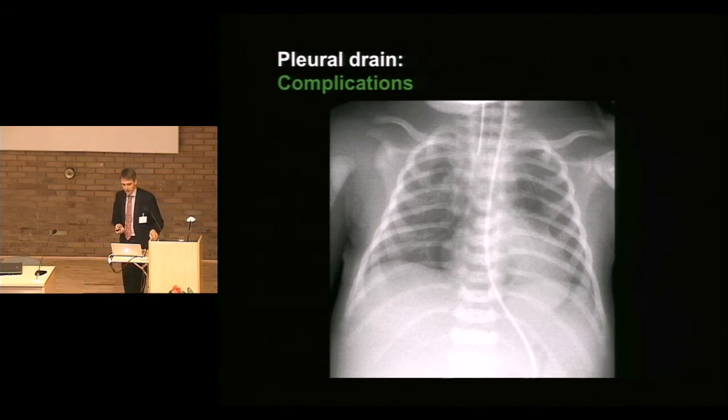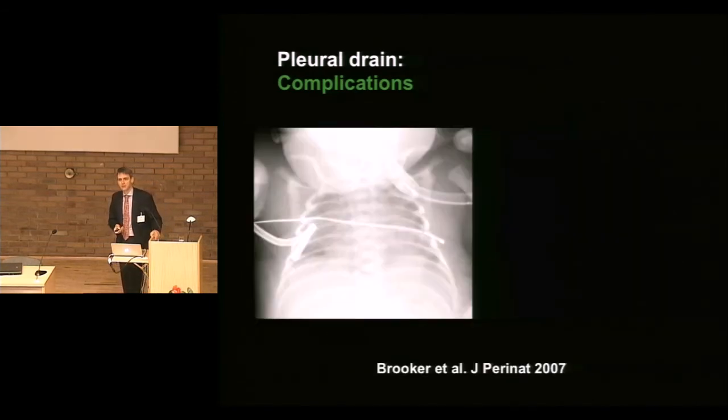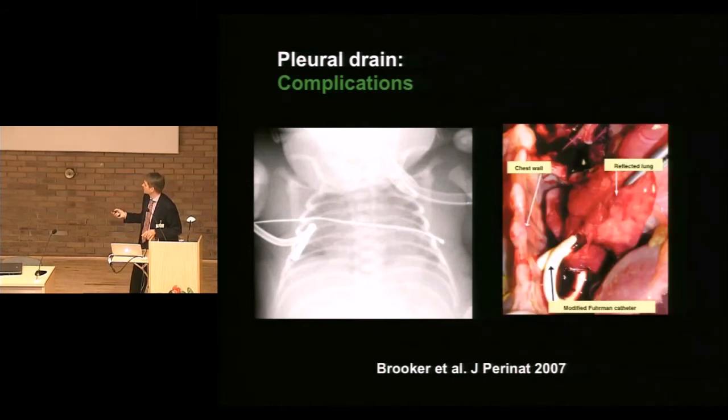Now, malposition of pigtails has been described also in the literature a couple of years ago by Brooker and co-workers. And again, in this infant, you would suggest it might be quite nicely at the thoracic wall. However, this infant died after a while. And when they looked into the post-mortem, you could easily see the lung perforated by this pigtail catheter positioning.